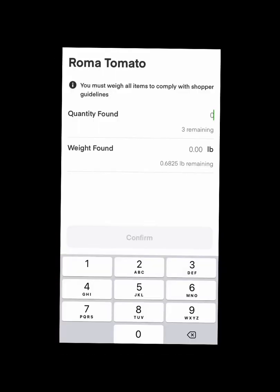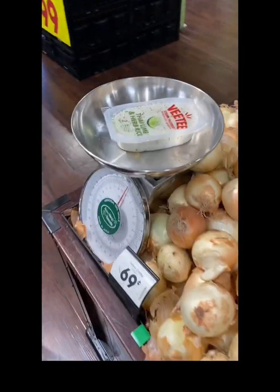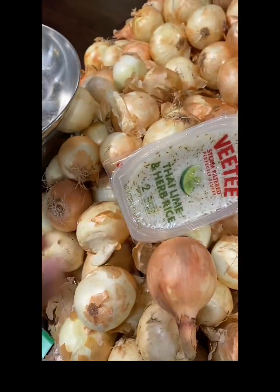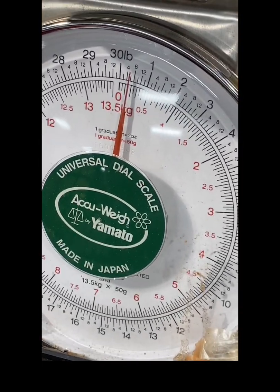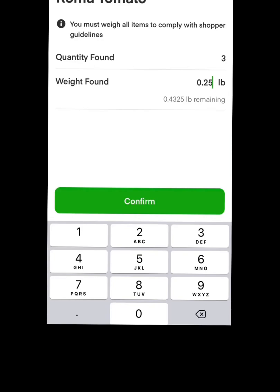Okay, now this is how you weigh your tomatoes. This screen is going to pop up and you're going to put the quantity. So I got 3 tomatoes. So I'm going to type in 3 and then I'm going to weigh it on the scale. So now I got my tomatoes and I am going to put them on the scale to weigh it. Okay, I don't know what this is. Some lime rice. I don't know who put that there, but I put them on the scale. That looks like 0.25. All right. Okay, so after I weighed the tomatoes, I'm then going to type in 3 for the quantity and 0.25 pounds for the weight. And that's how you put it in. And then I push confirm.